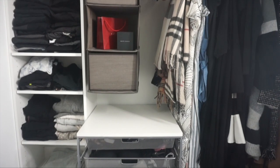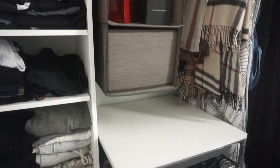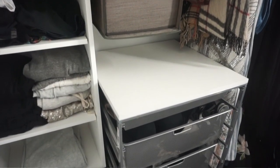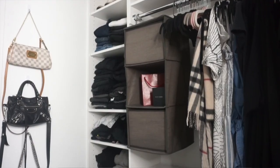Because I don't have a dresser in my apartment, I built this shelving unit, and this is from the Container Store. I love this because it acts like a dresser in my closet. It provides a ton of drawer space, and it also has a shelf on the top of it, so you could store more things on top of this dresser unit.